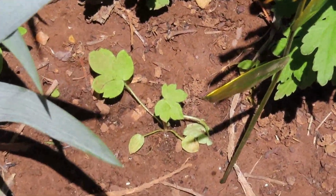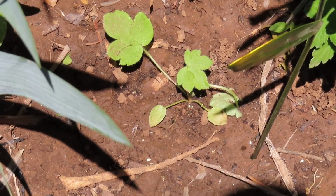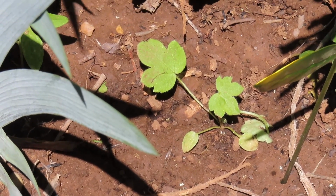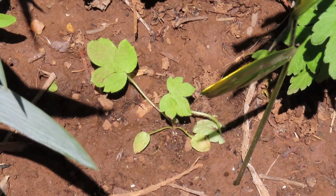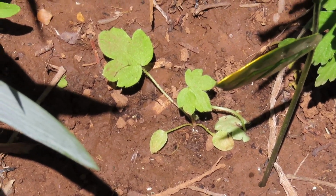And this little one is a delphinium seedling that I started from a seed. I planted a whole bunch in one of those milk cartons, and I got this one and I think two more. The other two were so tiny I don't know if they'll make it, but this one has a good chance to make it. Looks beautiful.